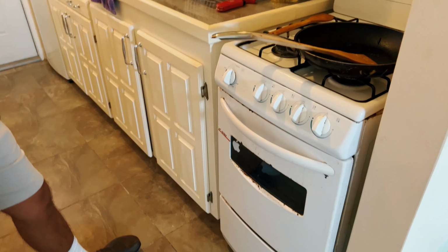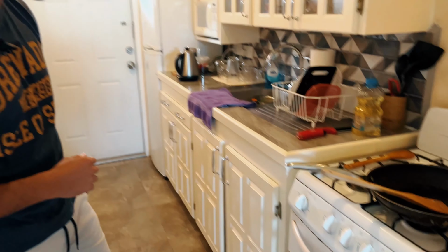One thing about Grenada is you literally pay for what you get. So right now I'm paying roughly $1,100 a month. That includes gas and water, and we have to pay separately for the electricity. This is gonna be a gas oven. As you can see, it's pretty well used, a little bit older.